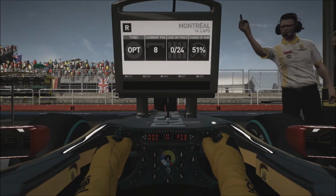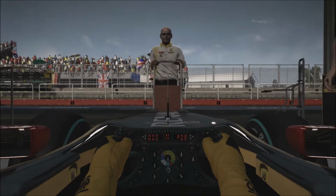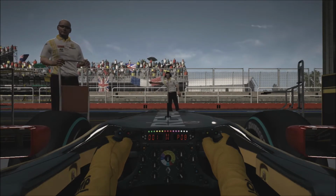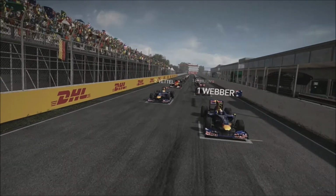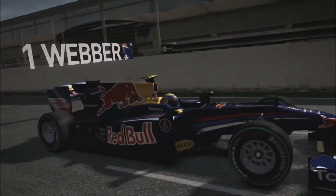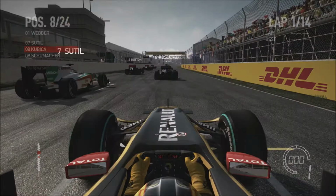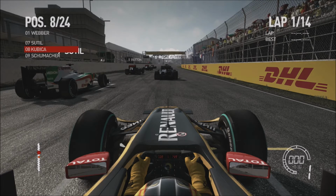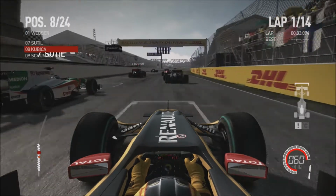Let's fire up the engine. So here we are then, lining up 8th on the grid at the Canadian Grand Prix behind Adrian Sutil and ahead of Michael Schumacher. Our teammate is down in 12th, but do we have 5 red? Lights out and away we go. Yes, we do. Lights out and away we go here for the Canadian Grand Prix.